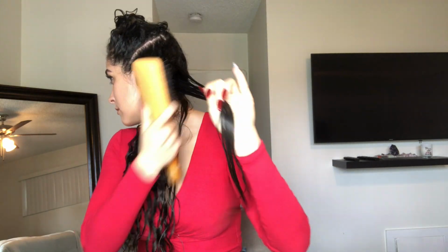Section, and I brush, I turn the brush. Continue taking small sections and turn the brush as you're brushing out your hair. This will set the tone for all your curls.